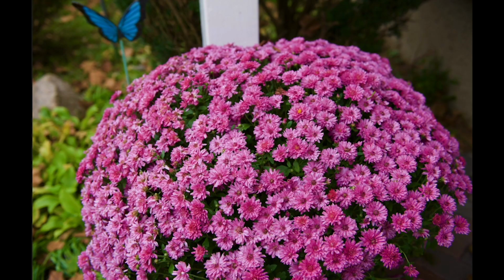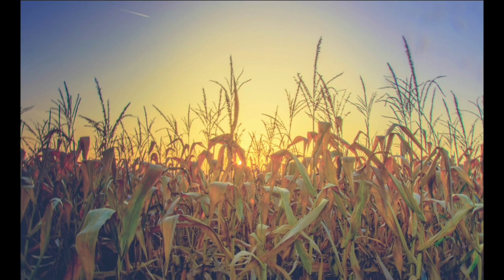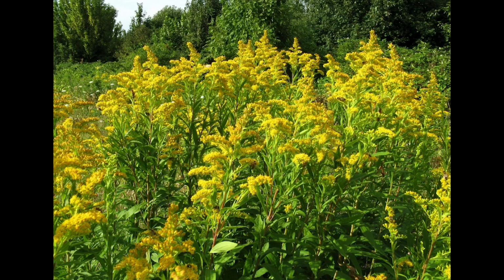Let's take a look at some fall flowers. Maybe you like chrysanthemums. I always know it's fall when my neighbor puts her fall wreath on the door. Maybe you have a fall wreath. We can also see fall in the cornstalks and the goldenrod. As you can see, fall is all around us.